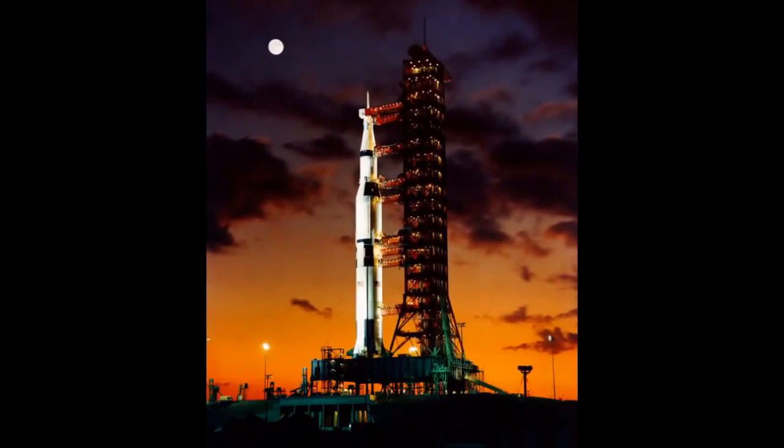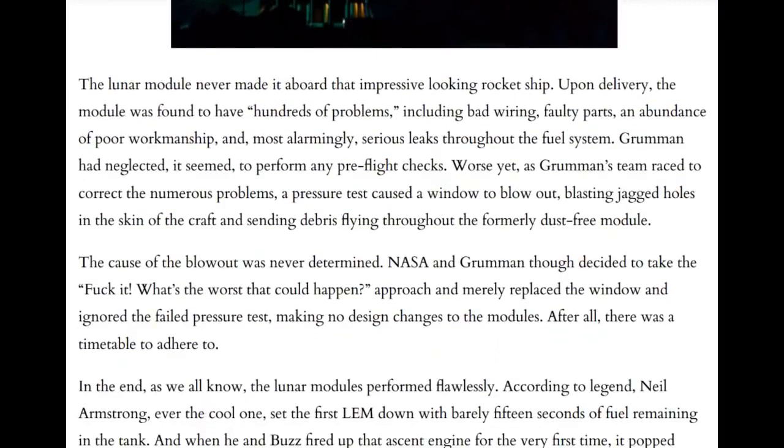The lunar module never made it aboard that impressive-looking rocket ship. Upon delivery, the module was found to have, quote, hundreds of problems, including bad wiring, faulty parts, an abundance of poor workmanship, and most alarmingly, serious leaks throughout the fuel system. Grumman had neglected, it seemed, to perform any pre-flight checks. Worse yet, as Grumman's team raced to correct the numerous problems, a pressure test caused a window to blow out, blasting jagged holes in the skin of the craft and sending debris flying throughout the formerly dust-free module. The cause of this blowout was never determined.